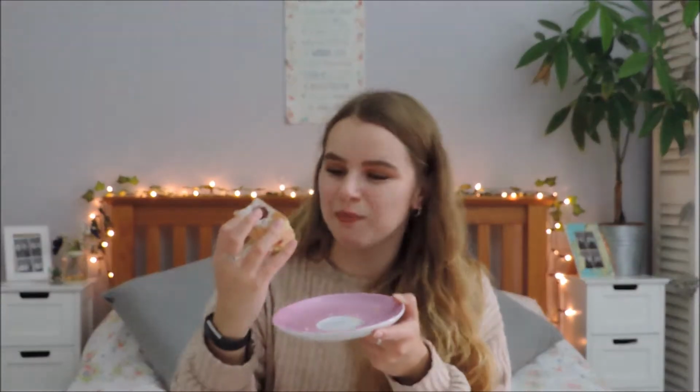Ooh. There's little cherries. I'm just stuffing my face. Little cherries inside the filling as well. It doesn't beat the toasted marshmallow, but it's up there. My mum is going to love those.